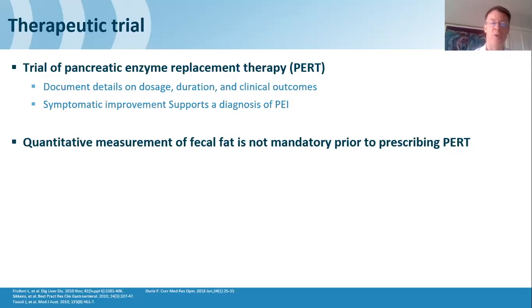What I usually do is, if you're using for example Creon 25, you may start with 3 tablets with a meal, 2 with a smaller snack. If you're just having a muffin, you might take 1. So around 8 to 12 tablets a day. And you have to judge it. You have to let the patient say, well, I'll take this amount or that amount and see what happens. And if you symptomatically got better, well, that supports the diagnosis.